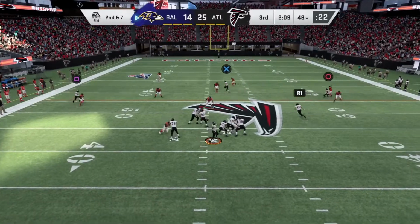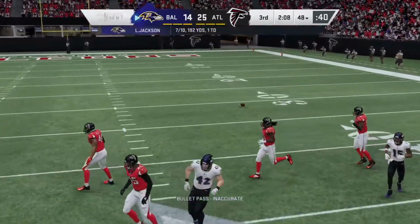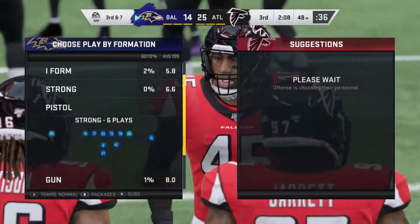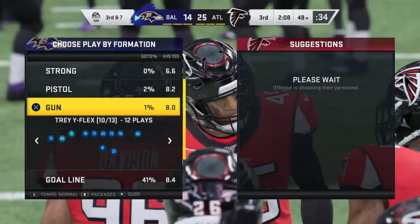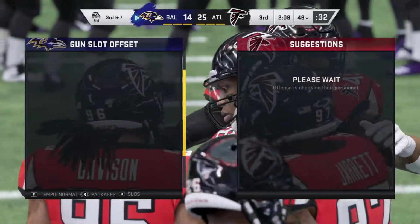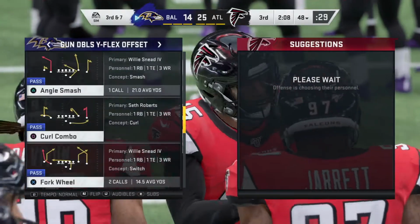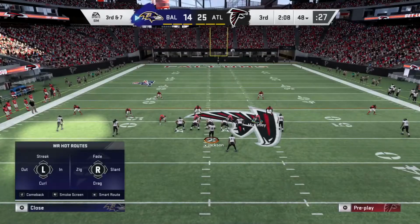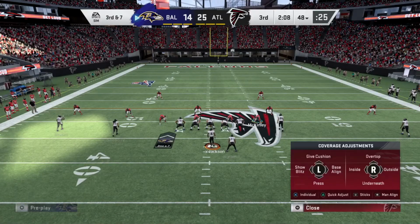From just shy of midfield, Jackson looking middle, and it's incomplete. Another incompletion with that one. He's just 7 of 14 throwing the football, 50%. Typically not going to get it done, is it? And let's just make it simple, and that's exactly why they trail. This offense in desperate need of a conversion as they come up on third down.